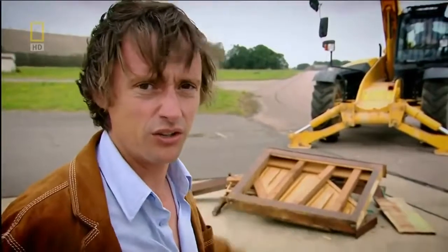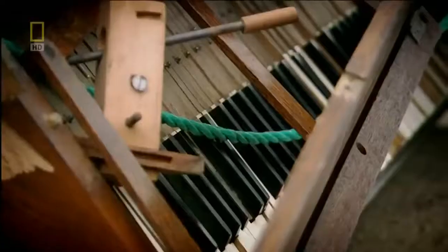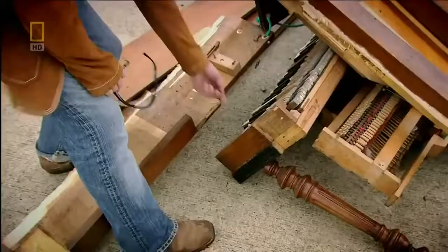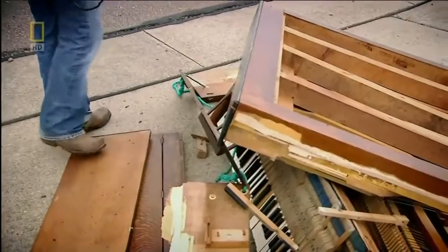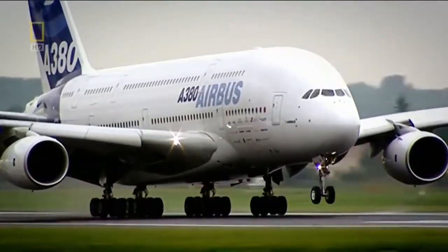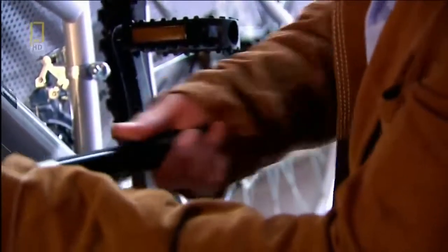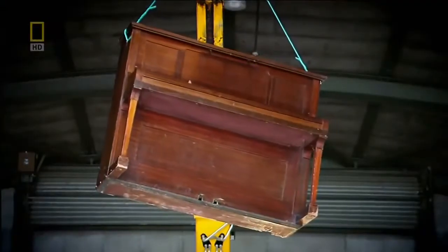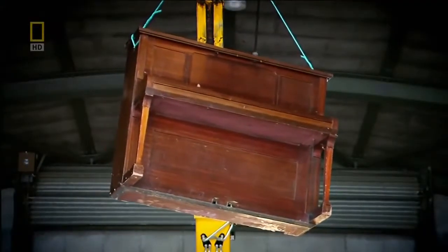That was not a good landing. If a fully loaded A380's landing gear ever failed, the consequences would be devastating. It seems incredible that it works on the same principle as a simple, everyday device. So, is it really possible to save this piano using bicycle pumps alone?